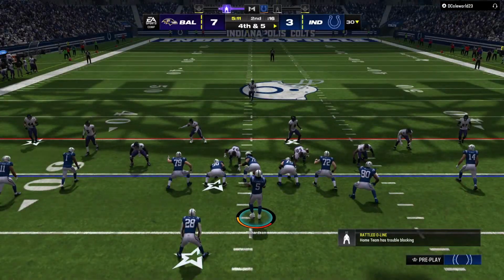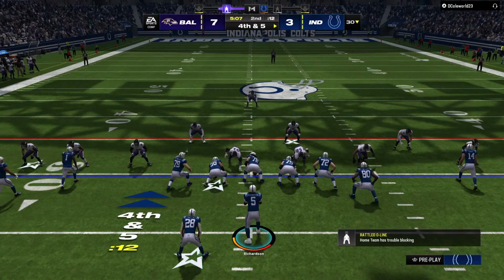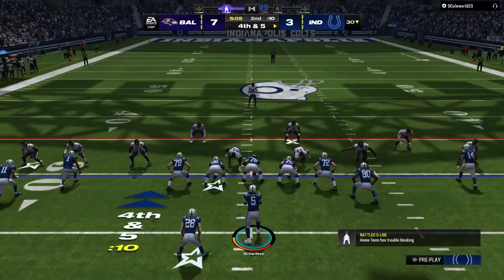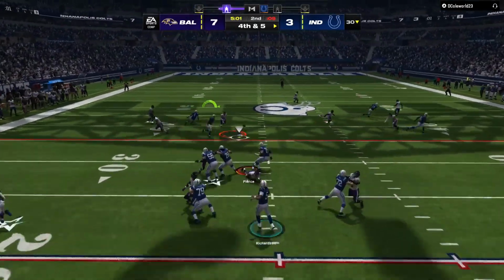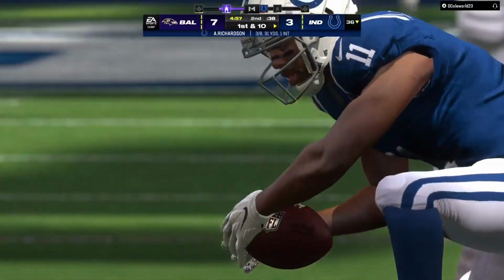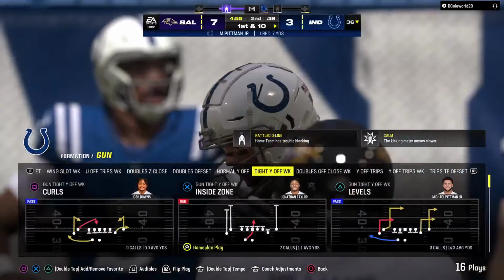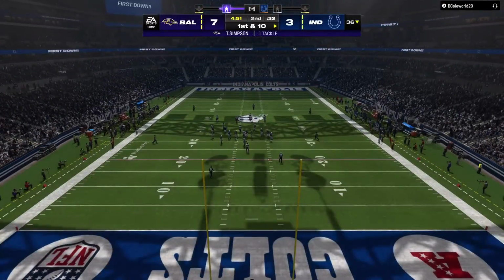And no move to get the offense off the field. They're going on 4th and 5. Going for it on 4th. Here's Richardson. And he'll find Pittman. And he is going to have a Colts first down by a couple of yards, it would appear, as they're able to convert on 4th and 5.